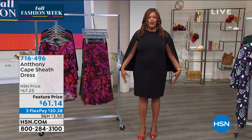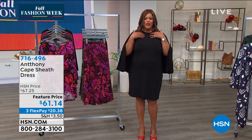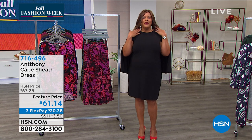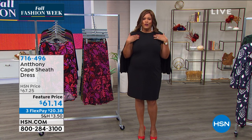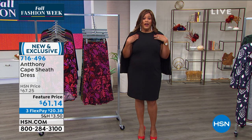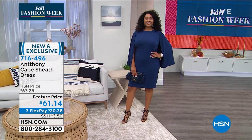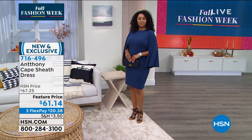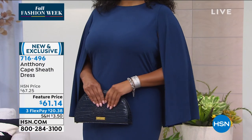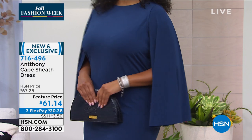So if you're looking for a dress that is so versatile, it has a neckline where you can put on some big earrings if you'd like. I put on just a cute little drop earring. You can put your pearls on. You can put your scarves on. But you just put your arms through the hole, and then you have this beautiful cape. It's not fussy. It's beautiful. Look at that in that beautiful marina blue.